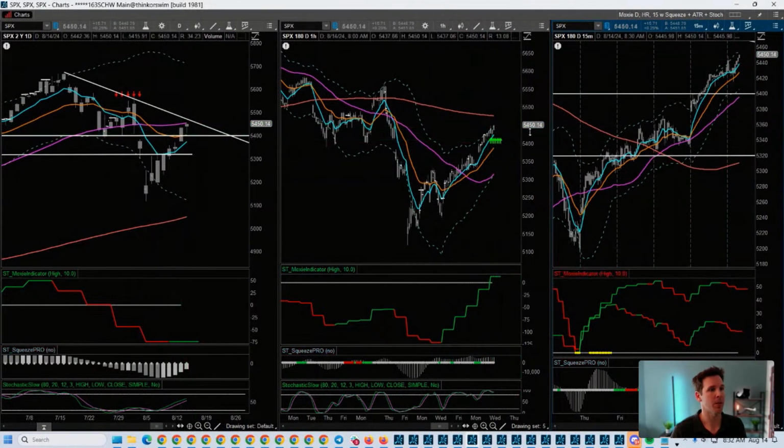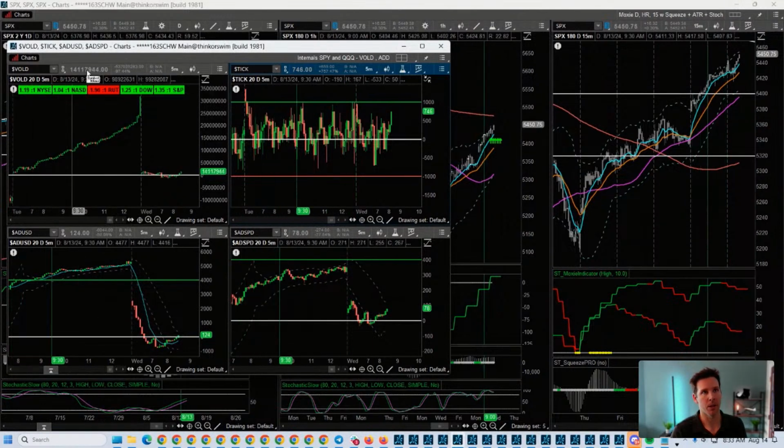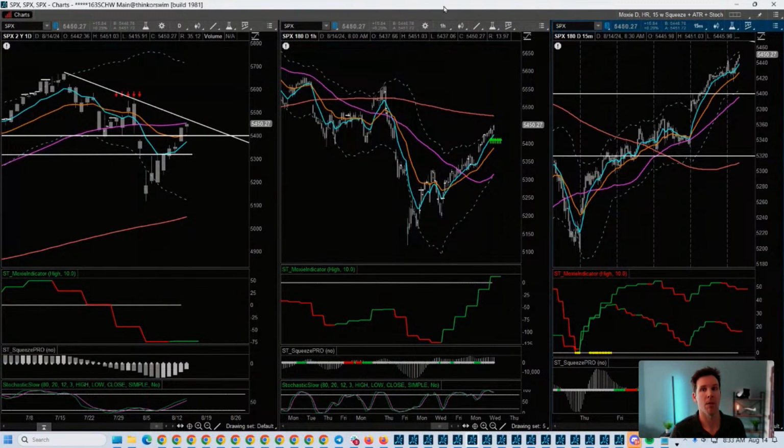And the internals were just a little iffy today. I'll show you kind of what that looks like. Oh, it looks like we're finally starting to go green. All of this stuff was negative and mixed, and you could just see a little bit of mediocre down through here. Looks like it's finally starting to warm up a little bit. So maybe we've got a bit of a move to the upside. We'll just have to see how far the market wants to go.